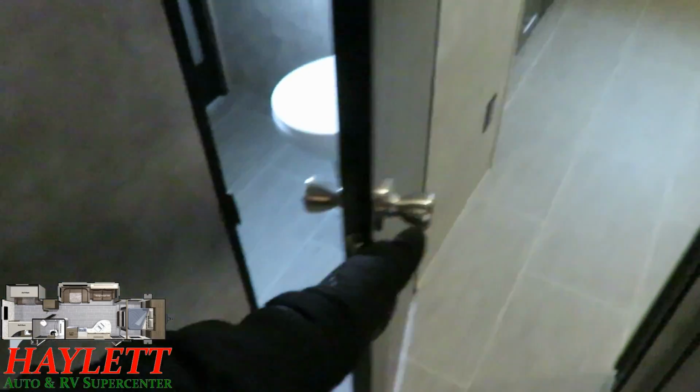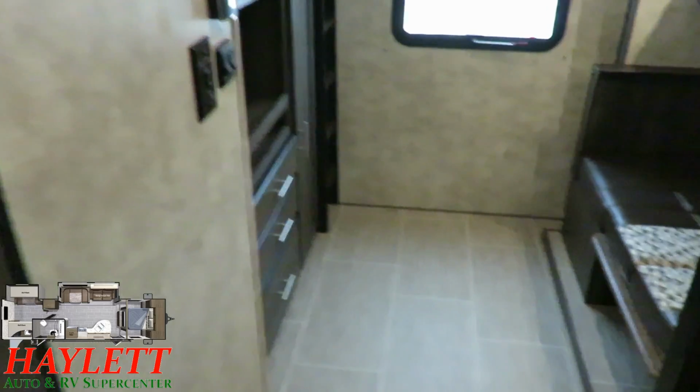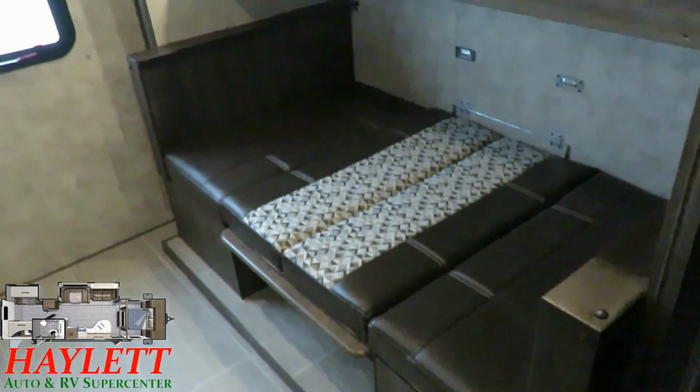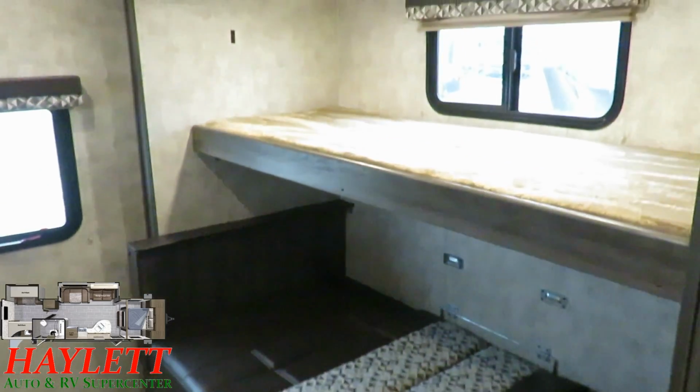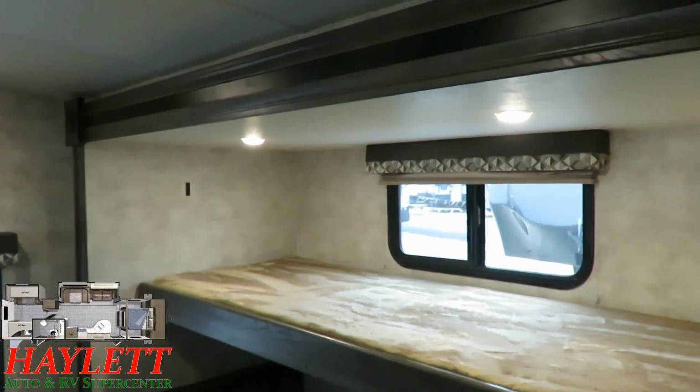And another neat detail thing, you can see how the bathroom door actually locks. You'd be surprised how many campers don't. Now, we do have a sliding privacy door back here in the bunkhouse, and it's this little, what I call eat-and-go dinette configuration here that I think takes this one over the top in the bunk area, because it has things that take it over the top in every room.